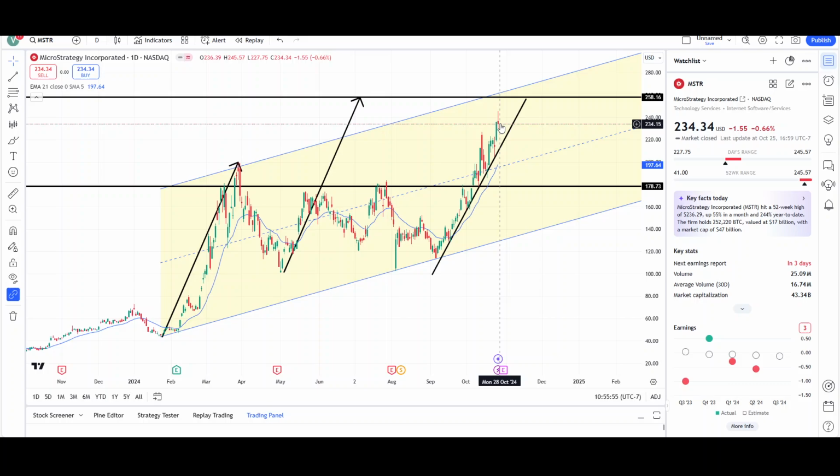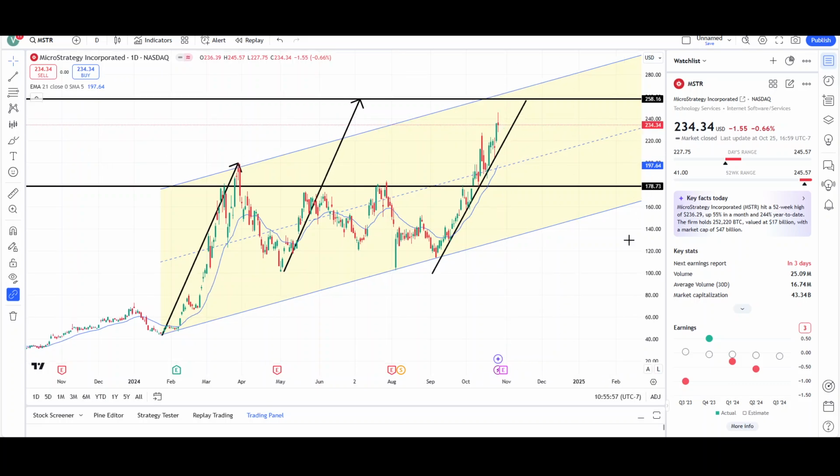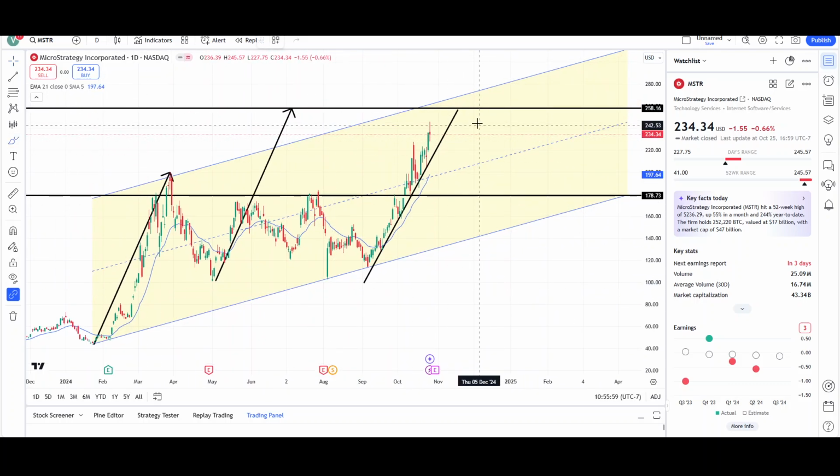So I don't think this is a top yet. Again, measurement moves aren't always reached exactly, so we might not see the 257 before a correction, but a lot of times they are. As of right now, it's still above the bullish trend line, so we can still expect price to reach it. So I'm looking for the high 250s, low 260s probably next week. We'll have to wait and see. But as of right now, it's still bullish.